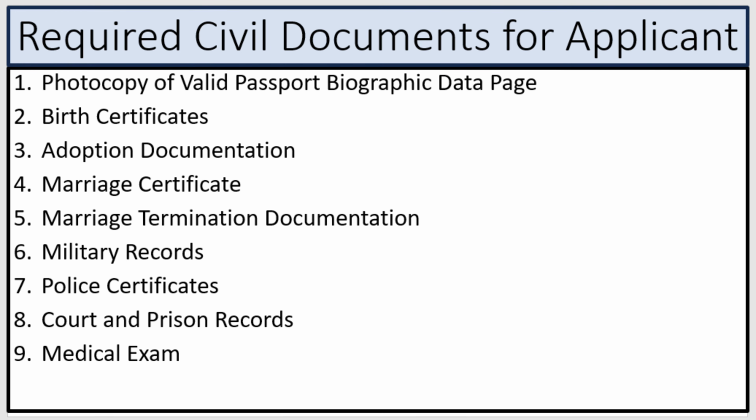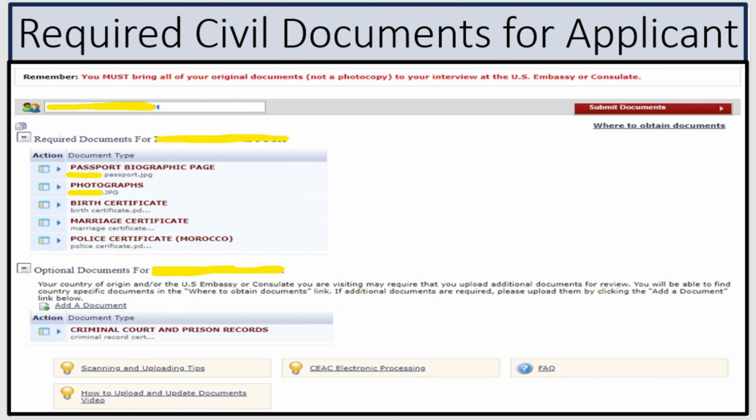Now, let's go here to required civil documents for the applicant. This is what's very important. We talked about the list right here, but the most important is the one you submitted to NVC and that was accepted by NVC. That's the same one you must take to the interview. As I said, do not update them.